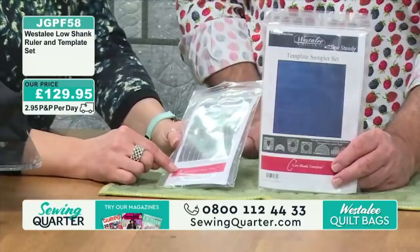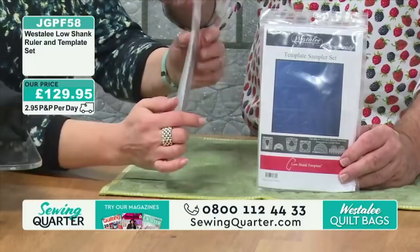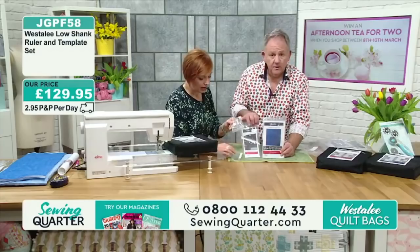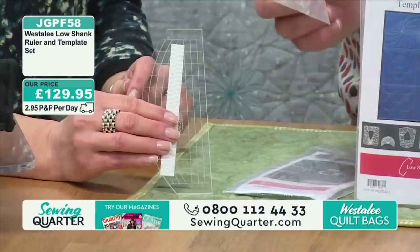We, Sewing Quarter, have bundled basically the starter set and the sampler set. Because basically, you buy the starter set, which is one ruler and the foot and a measuring gauge. So the foot is in this starter kit. But of course, you've got the basic ruler, and in no time at all, you're going to be wanting to do more patterns. So that's why we've bundled this with the sampler set.